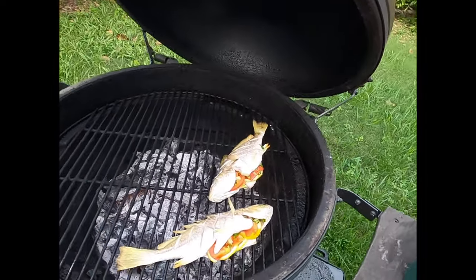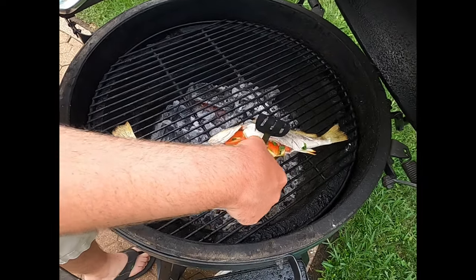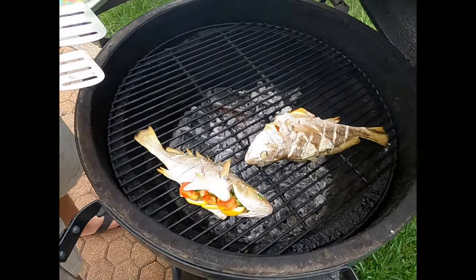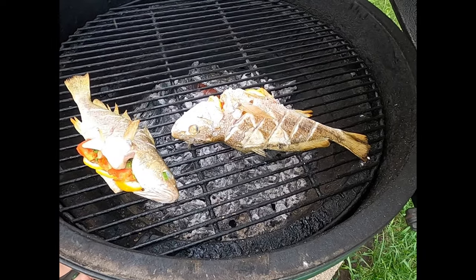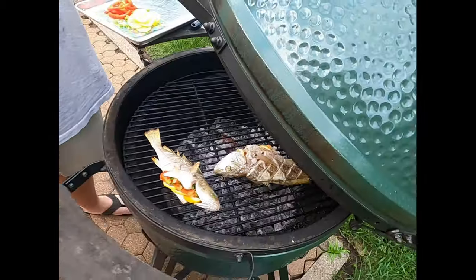All right, so we're ready to flip over here. Grab it with the big old tongs. Bam! Ooh, that looks good. We might have needed like another 30 seconds on that, so I think we'll wait on this one. But it is definitely looking good. All right, we're gonna close it back down and give it another minute.